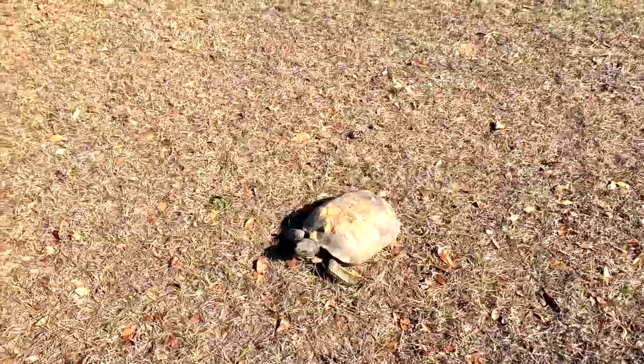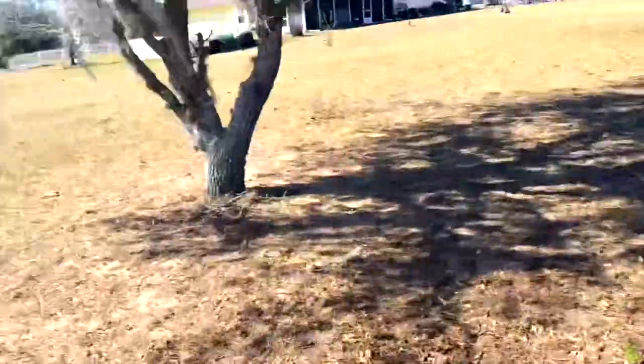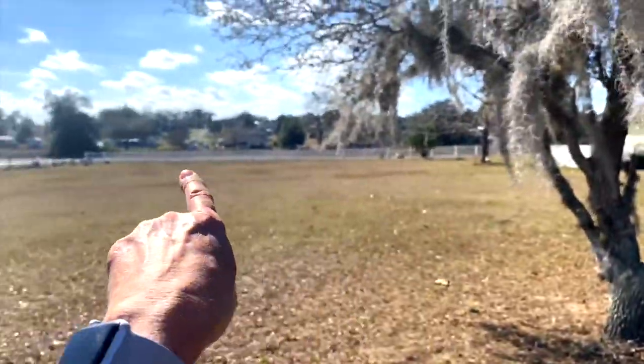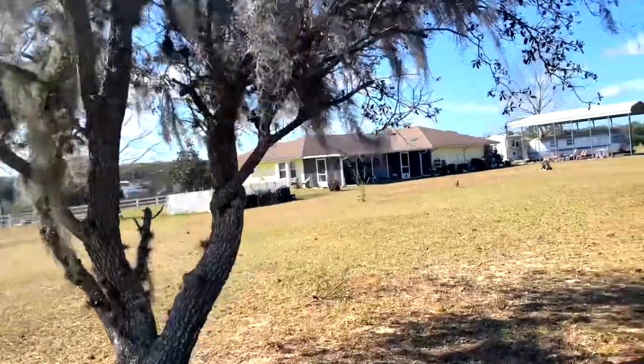This is why I did not get the barbed wire, because I don't want them to pinch themselves when they go. See, the fence is higher here, and then it goes down. So here, they come in this way. They go to her house. They go to my house. Love when they come on my property.